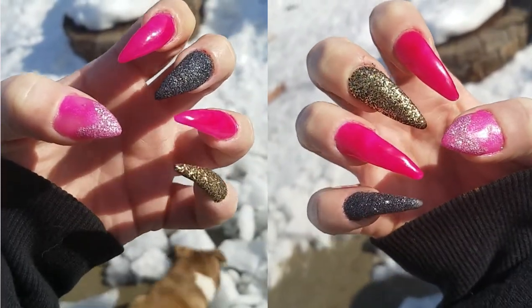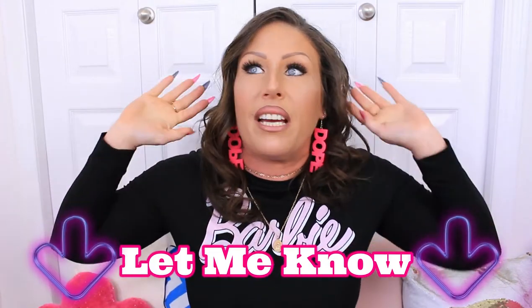They are beautiful. If you guys want any tutorials on nail anything, let me know down below, because oh my gosh, I can get so freaking creative. Why not learn how to do something that makes you feel so sexy and confident all on your own, right?